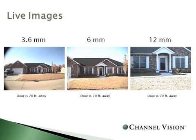With a 6 millimeter lens, you can see that it covers much less area, but at a closer distance. Or you can use a 9 millimeter lens and almost be able to see who's coming in to the front door.